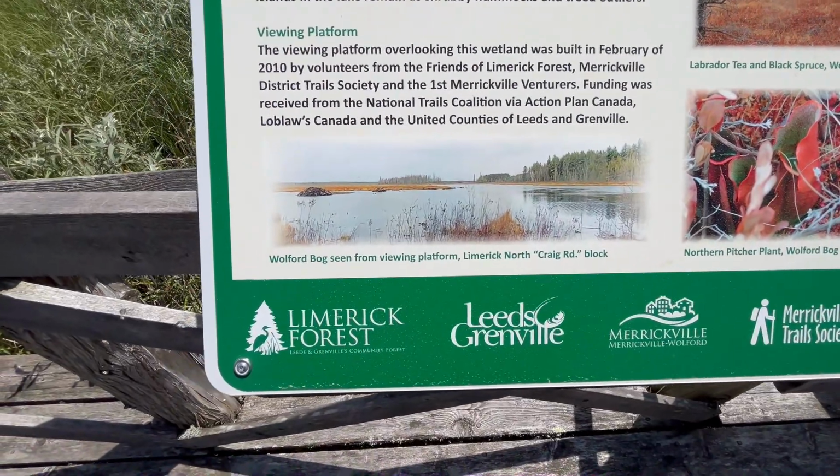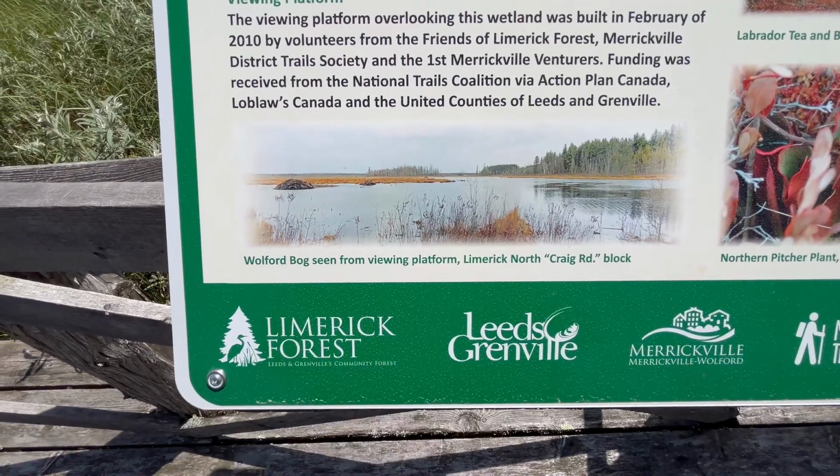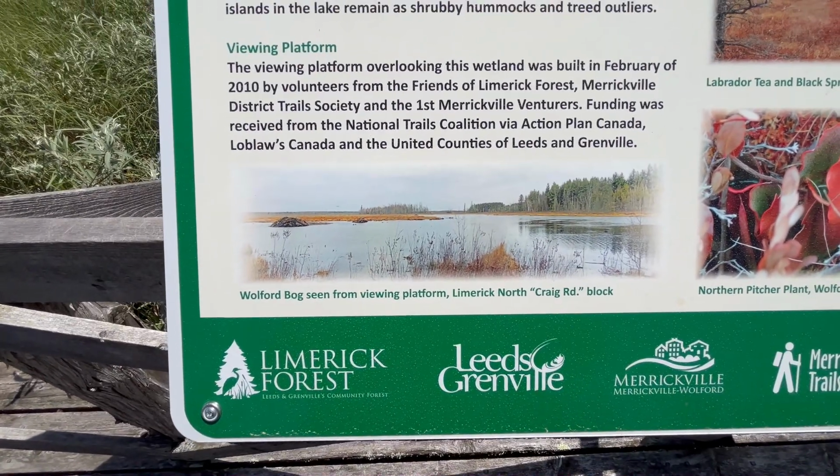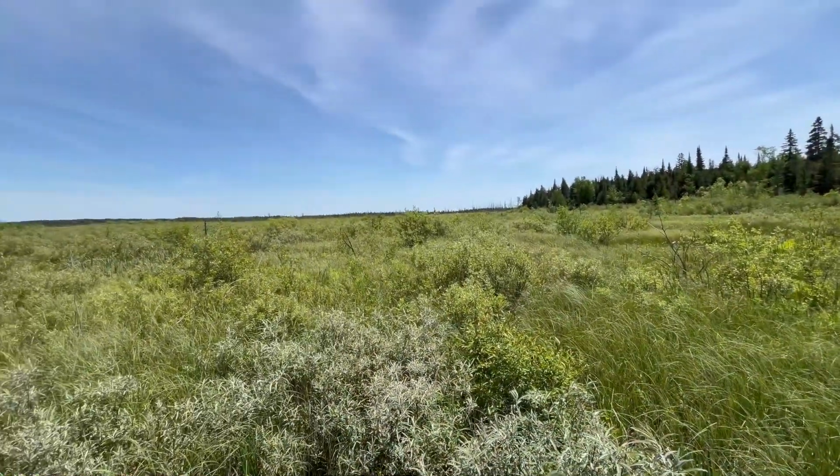So this is a photo here of the Wilford Bog seen from the viewing platform, Limerick North, Craig Road block. So that's not where we are here today, but we still have a really great view of the wetlands here.